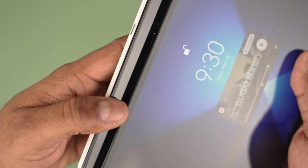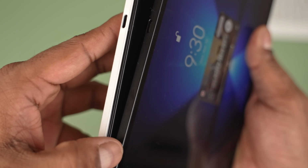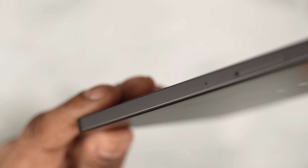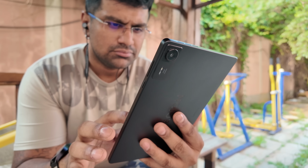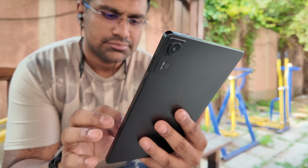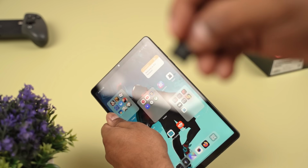What Lenovo's done here is they've implemented the display differently. It doesn't pop up past the frame anymore, and the frame, it's still all metal. In fact, the back's unibody now with the edges curved. So a combination of this, the thickness, the weight, this is the most comfortable the Y700 has ever been. And like I said, the microSD slot is back.